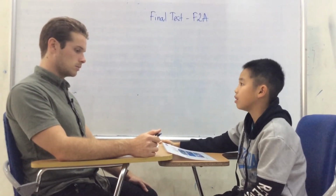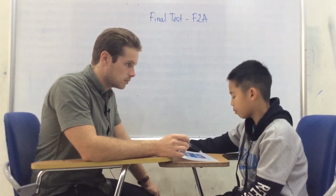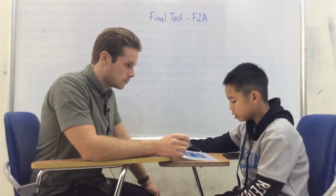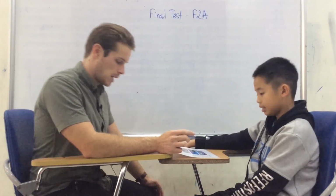Picture 1 is different. Picture 2 is different. Because picture 1, 3, 4. Very flashy. Picture 5 is swimming. Picture 5? Picture 2 is swimming. Okay. Alright. Can you speak a bit louder, okay?